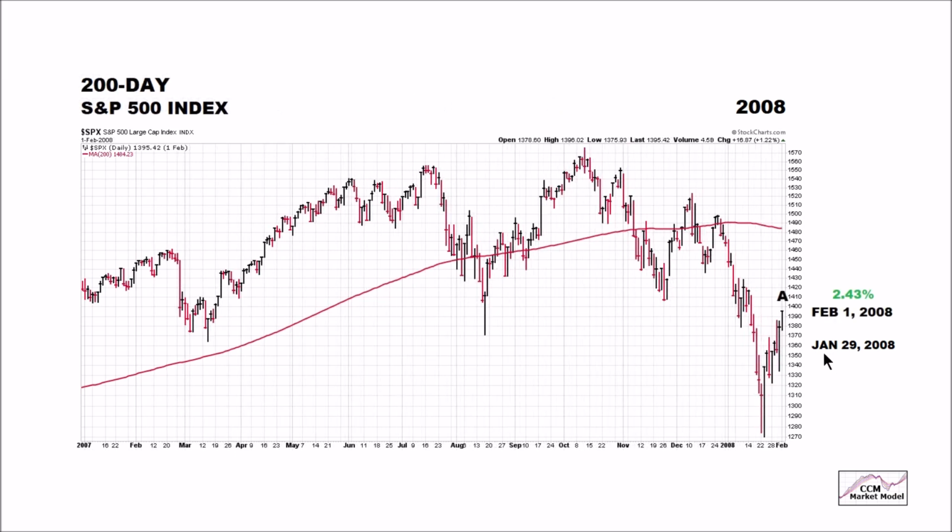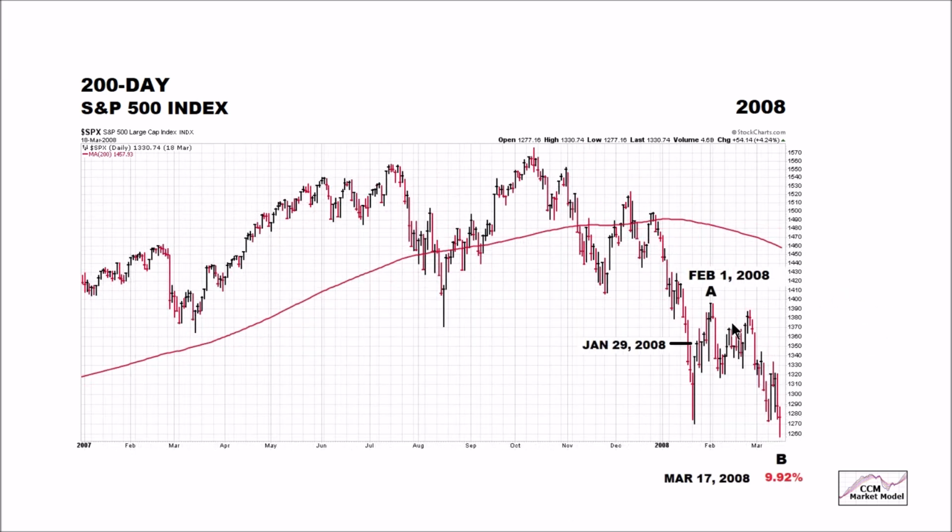So we're looking at the exact same chart, just a bigger version. If we fast forward, the market rallied 2.43%. And then from that high, notice the box up here. It retested the bottom of the box, basically. What once acted as support may now act as resistance. From point A to point B, this is a retest of this low. The market dropped 9.92%, which aligns well with the idea that after a plunge, markets often consolidate and whipsaw for a time.